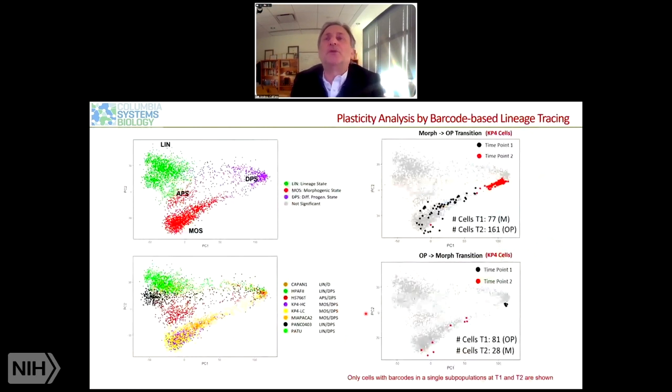And so we went to cell lines because you need cell lines to do some of the experiments. We identified that in a collection of 8 different cell lines, you can find single cell representatives of the lineage, DPS, APS, and morphogenic subtypes. And this gives you the identity of the line. So for instance, KPCN1 was predominantly lineage and DPS. You can see it essentially along this axis, while for instance, KP4, a very aggressive cell line, was mostly morphogenic. This is lineage and DPS, this is morphogenic and DPS.